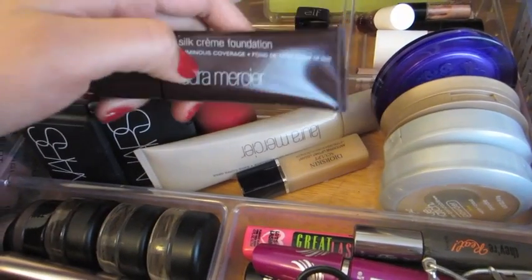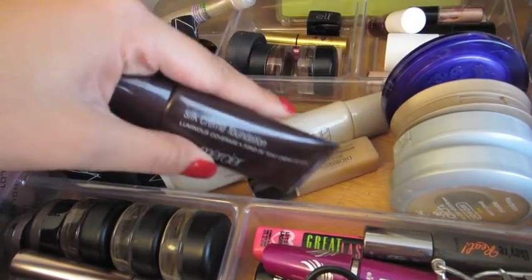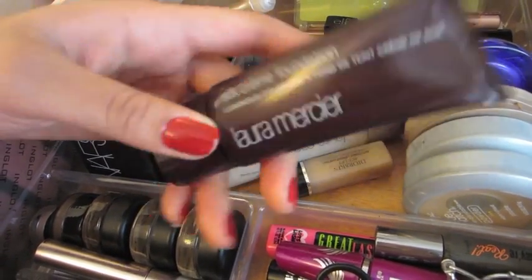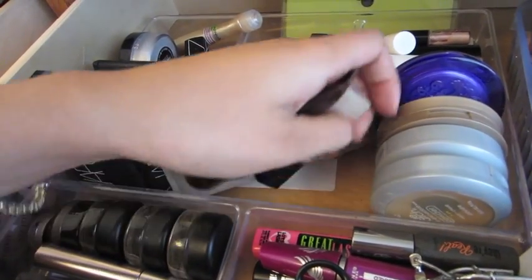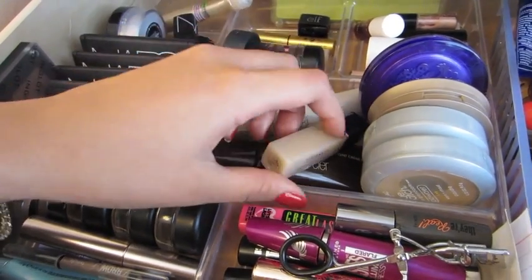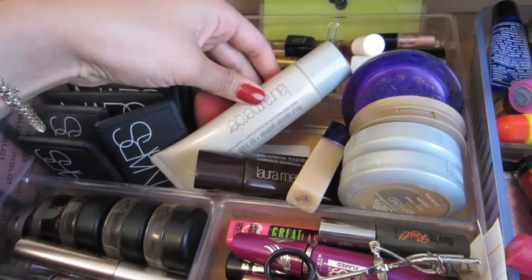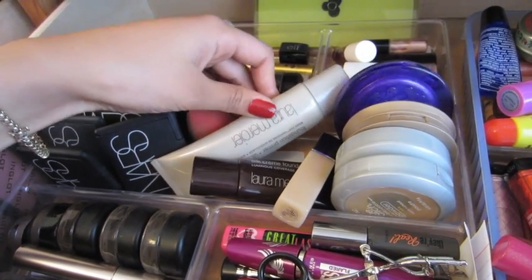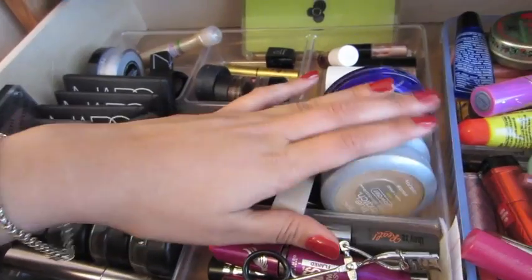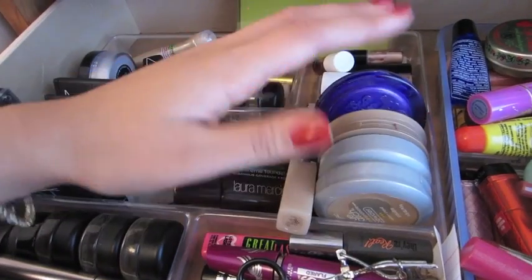I only keep the foundation that I like to use on a daily basis in this little tray. So right now I'm using the Laura Mercier Silk Cream Foundation as well as my everyday concealer for the under eyes, which is a Dior Skin Sculpt Concealer. I use that under the eyes, and then my everyday face primer is the Laura Mercier Foundation Primer if I do choose to use it. I have a beauty sponge and then some powders which I'll use to set my face.